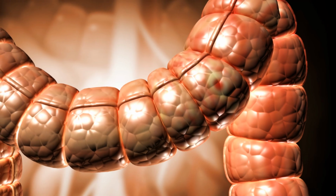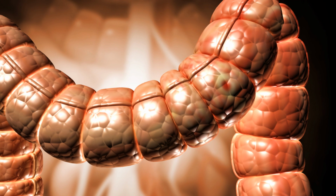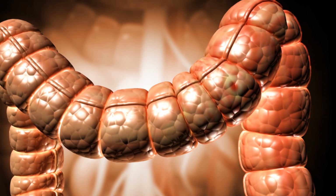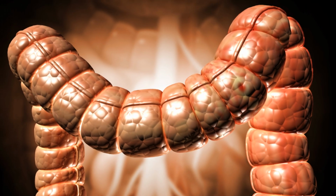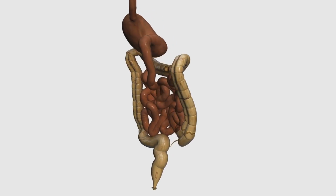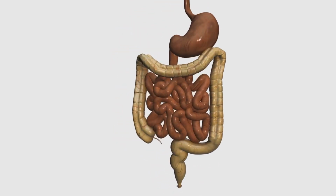After the small intestine has absorbed all the essential nutrients, the remaining waste products move into the large intestine, also known as the colon. The large intestine is about 1.5 meters long and is responsible for absorbing water and electrolytes from the waste material. As the waste material moves through the large intestine, it becomes more solid, forming what we know as stool.